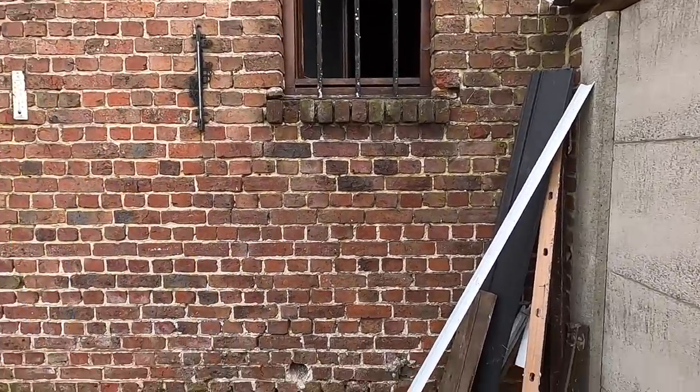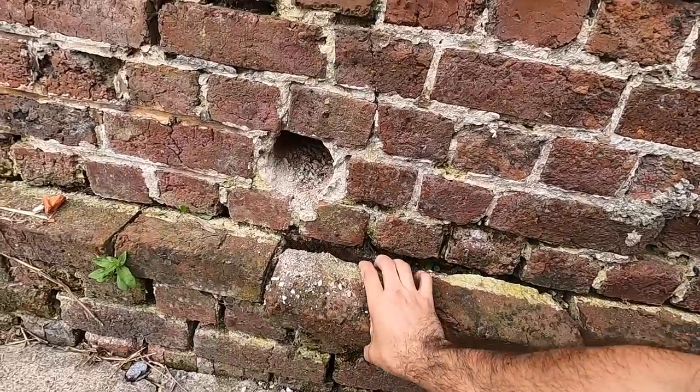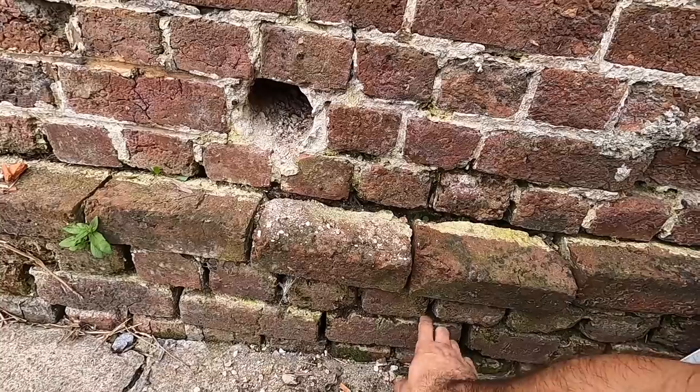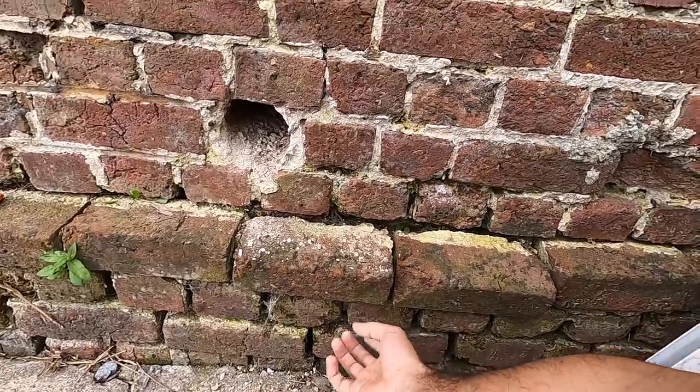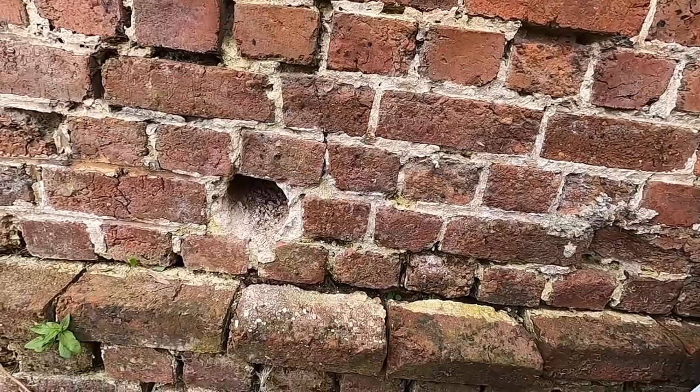Yeah, hi there. I need your help and or your advice about what we should use to repoint and fix our walls. Let me explain what I need. So we have some bricks which are not in place, and some loose mortar here, and we need to repoint it.